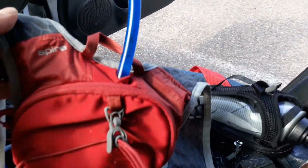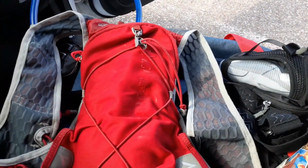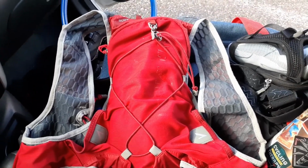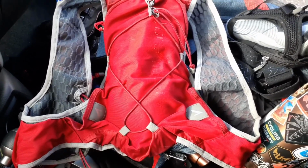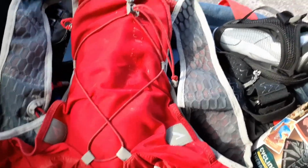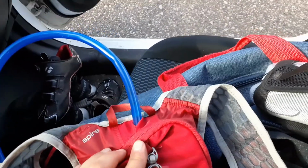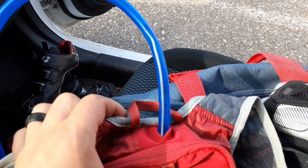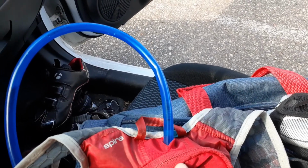It just says Ultra Aspire. So there are definitely some things I don't like about this vest. It is a name brand vest, but there are several things that I'm not a huge fan of. The first thing is that the hydration hose comes out the middle at the top, which I'm not sure why they designed it like that.